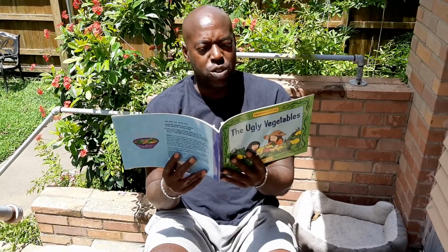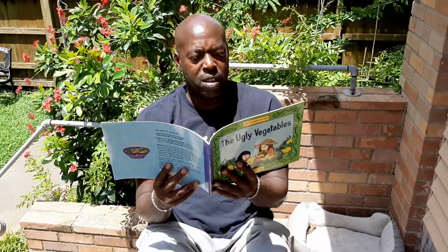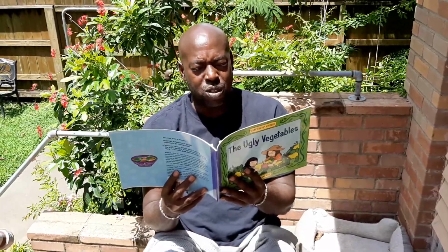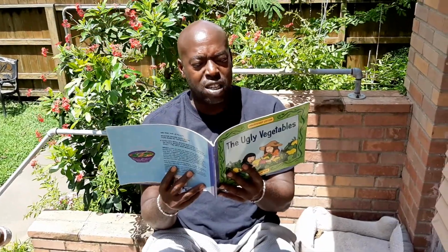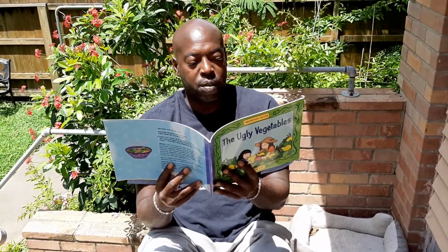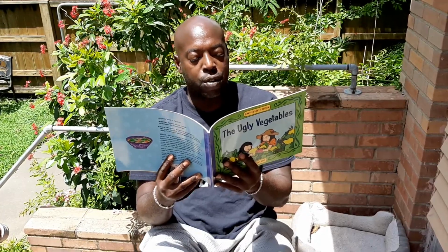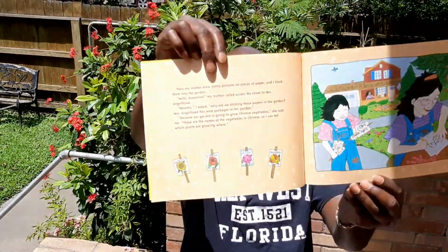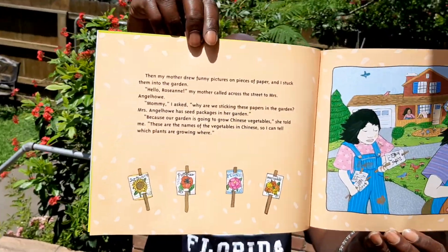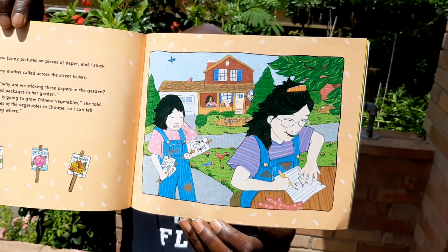Then my mother drew funny pictures on pieces of paper and I stuck them into the garden. Hello, Roseanne, my mother called across the street to Mrs. Angel Howe. Mommy, I asked, why are we sticking these papers in the garden? Mrs. Angel Howe has seed packages in her garden. Because our garden is going to grow Chinese vegetables, she told me. These are the names of the vegetables in Chinese, so I could tell which plants are growing where. And those are the names of the plants that are growing in English. And that's her mother writing the names of the vegetables in Chinese.